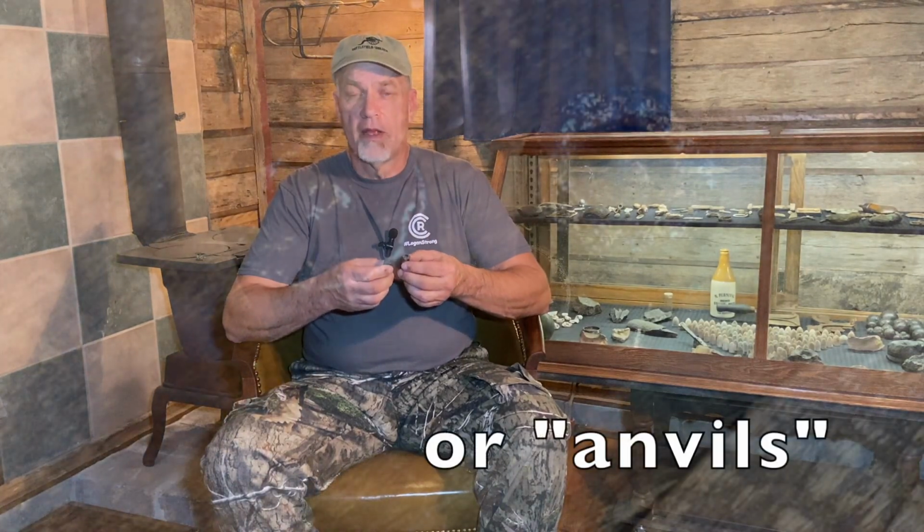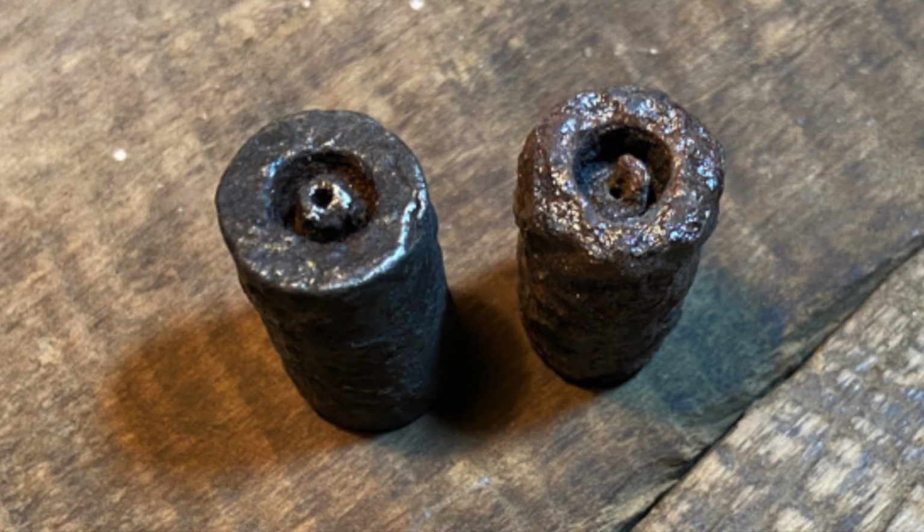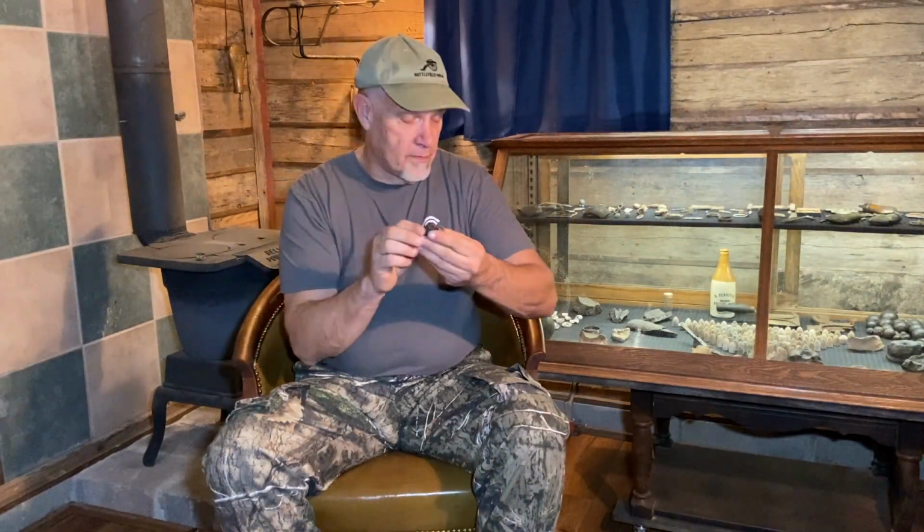Here are 2 examples of those sliders. They just look like iron cylinders, but they're hollow, or they have a hole through the middle. And in one end, you'll see a little nipple that looks like a musket nipple. And when the shell hit nose first, this would slide forward, the percussion cap would be ignited, and the main powder charge would be ignited.